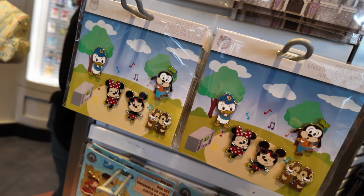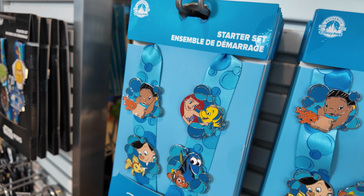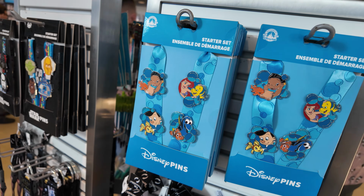And that brings up a great point, piggybacking off of what Kayla said, which is that you want your price per pin to be as low as possible, so that if you do get taken advantage of for a fake pin, you're not out $20 a pin, you're maybe out like $5 or $6 a pin.